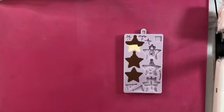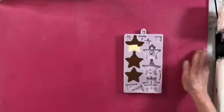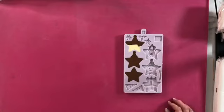Because the problem with this setup, guys, I'm really sorry it's not as fluent as our normal one. I can only zoom in and out, so I can't move the image.